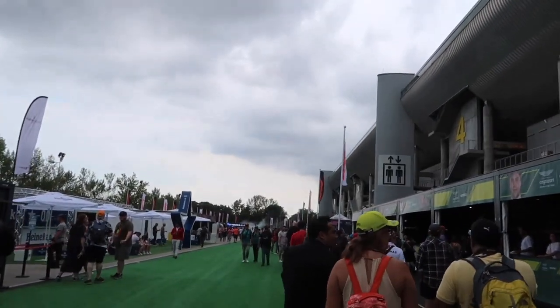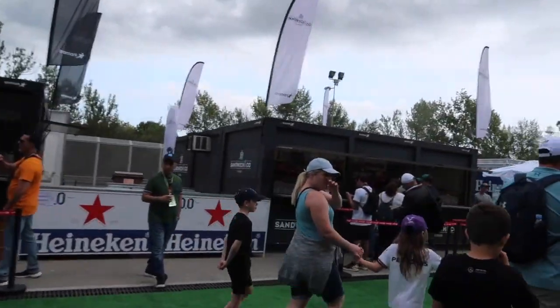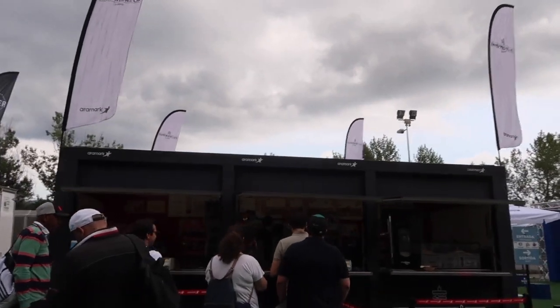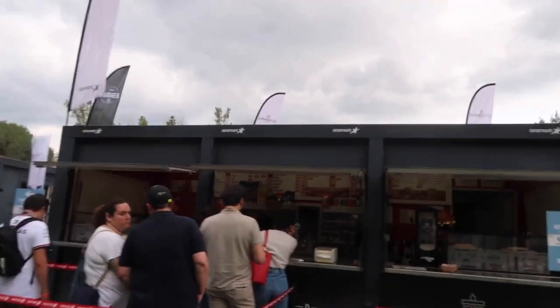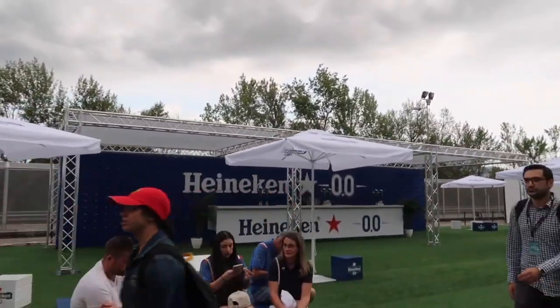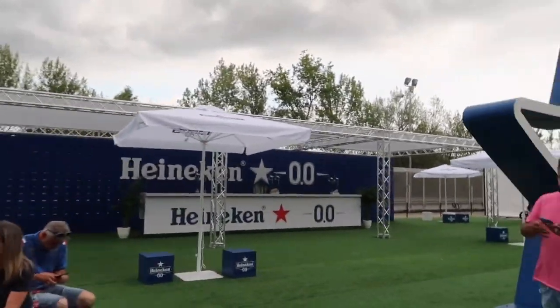This seems pretty cool, actually. So we've got food stalls over here. We don't know what prices are like. £2.50 for something, £4.50 for French fries. It seems like the prices are fairly reasonable. It's all alcohol free, but they've still got Heineken alcohol free beer. No wonder it's not busy. Nobody cares about alcohol free beer.